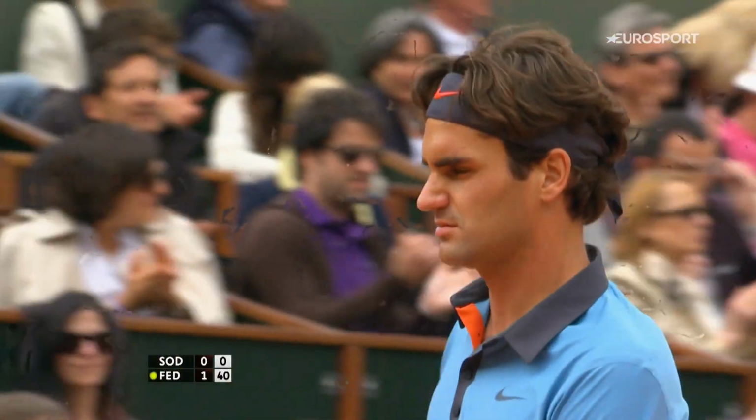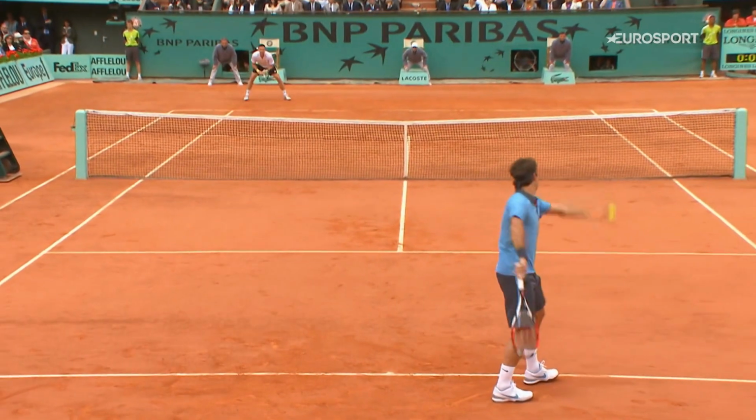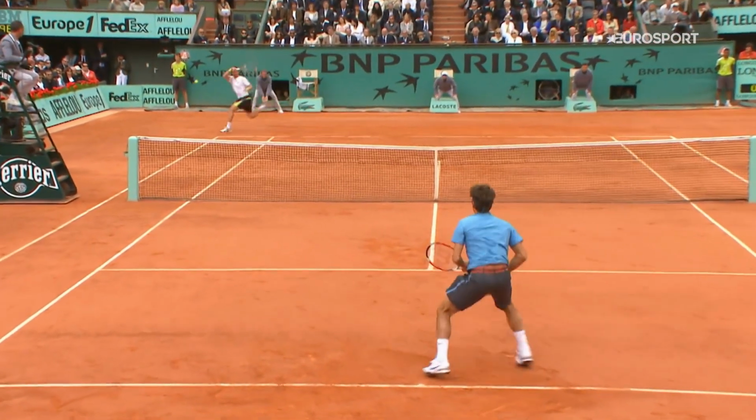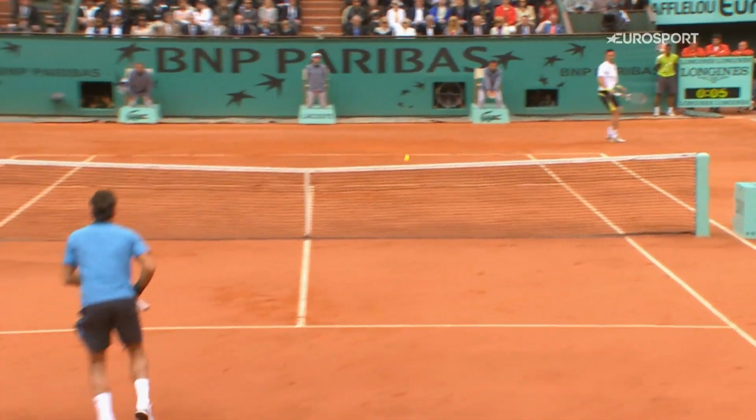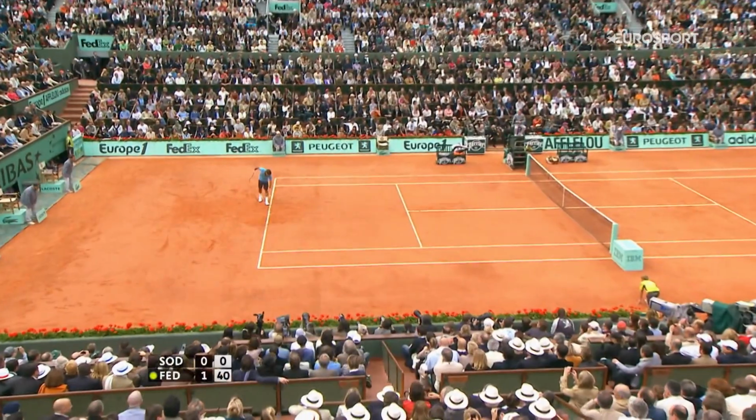Come to play today, I believe. Yeah, and that's something that Söderling does struggle with. 40. He's a big man. He doesn't like to defend. You can see here the slice. Not a great deal of control.